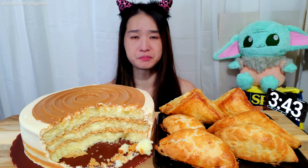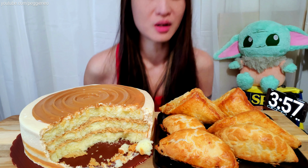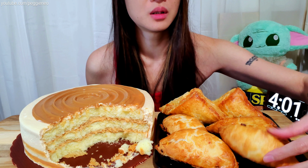Seriously, if you have a chance to try food from Red Ribbon, try their cakes. Their cakes are good. Their cheesy empanadas, cheesy ensaimadas, you know, those breads, those are really good too. Okay, now let's try Porto's empanadas.